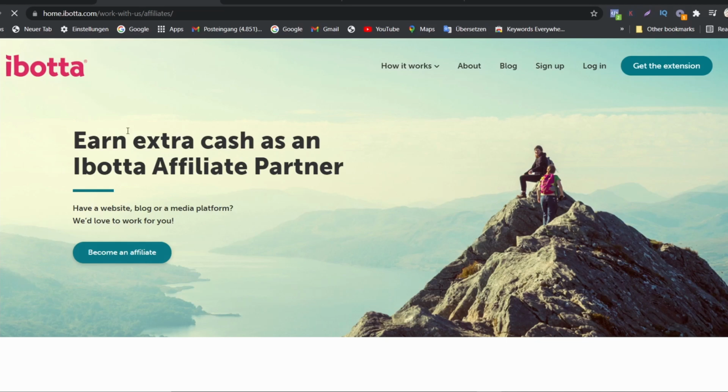As you can see, you can earn extra cash as an Ibotta affiliate partner if you have a website, a blog, or a media platform. But even if you don't have a website, you can use the method I'm going to be showing you today in this tutorial to earn money online. To become an affiliate, you just click on become an affiliate.